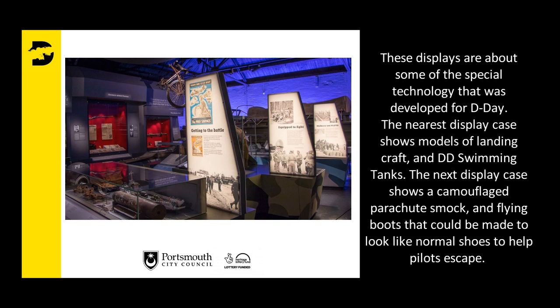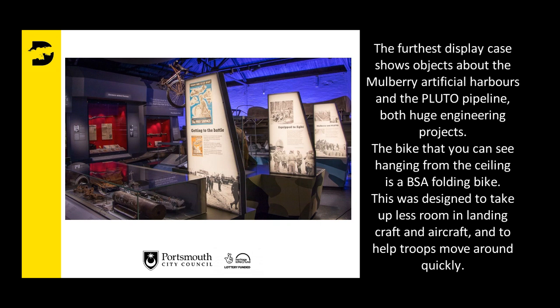And behind that at the back there's a display case all about the Mulberry Harbours and the Pluto pipeline, which were huge engineering projects and really important to D-Day. And the bike that you can see hanging from the ceiling in the top centre part of the photo, that's a folding bike that was developed during the war for British servicemen, the idea being that it could fold up and take up less space in landing craft and gliders, so when troops landed they could unfold it, get on and get away, and have some mobility without having to take bigger, larger, heavier vehicles with them.